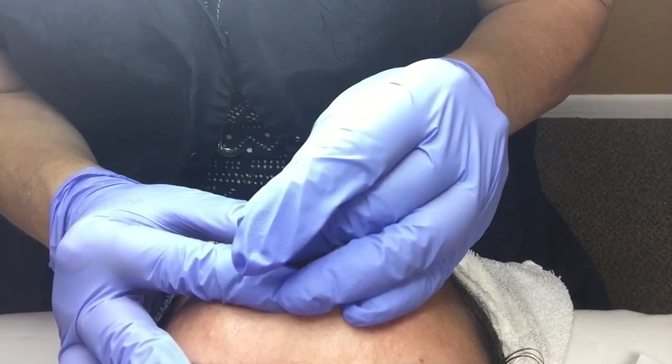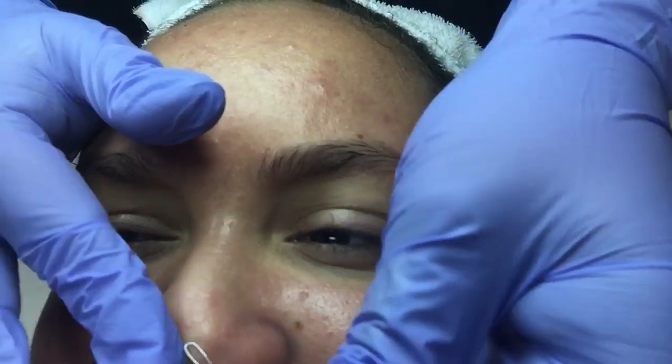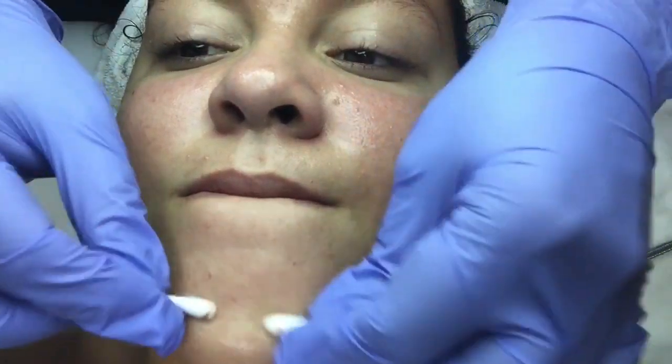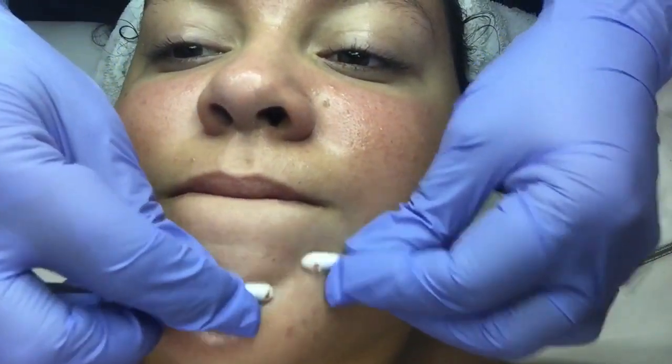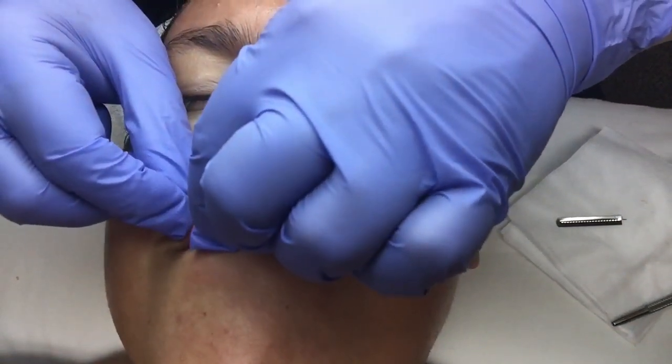How you doing, Beck? Fine. See if I can get any of these little clogged pores cleaned out for her. Mm-hmm. It does, doesn't it? Mm-hmm. Anything in this area usually hurts worse.